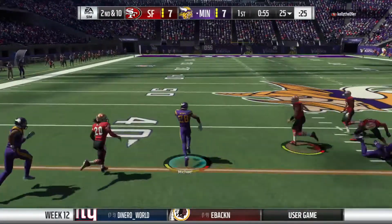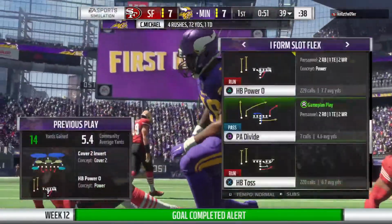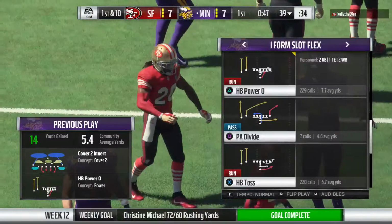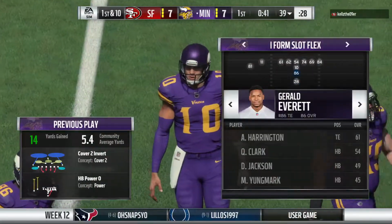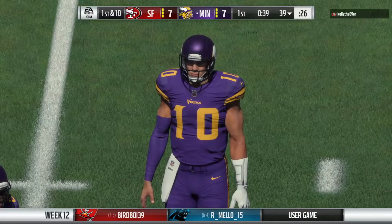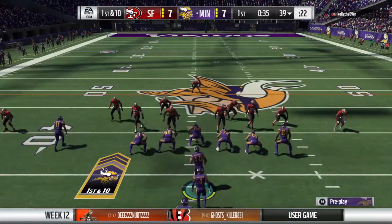It's Christian Michael. And some room to work. And he gets this one just shy of the 40. They'll mark him down at the 39. They give him 14 yards that time and a fresh set of downs. So they pick up the first down after the run, and now they approach for the fresh set.